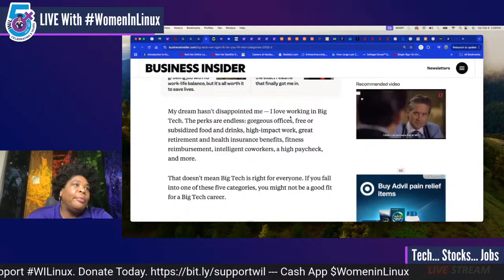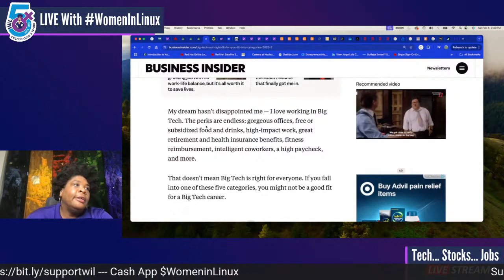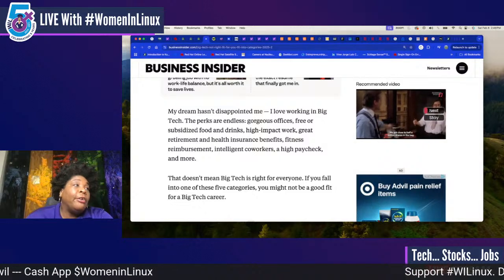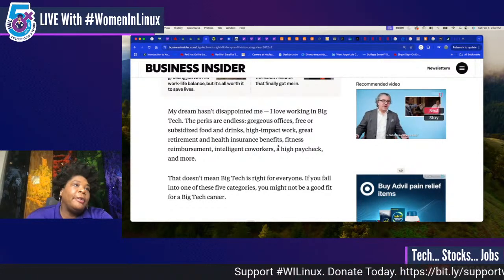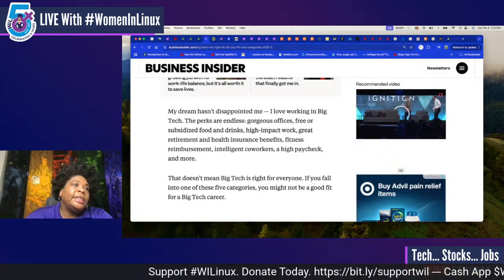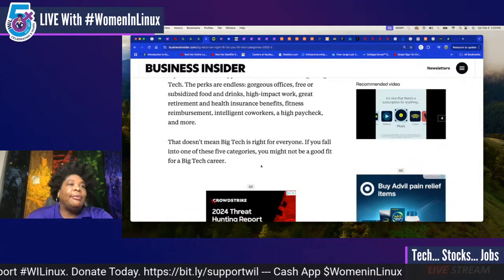My dream hasn't disappointed me. I love working in big tech. The perks are endless. Gorgeous office, free or subsidized food, drinks, high impact work, great retirement and health benefits, fitness reimbursement, intelligent workers, a high paycheck, and more. That doesn't mean big tech isn't right for everyone.